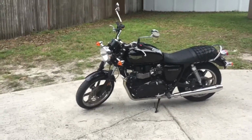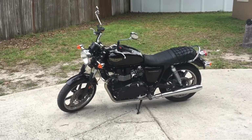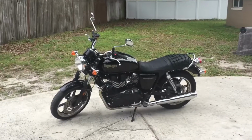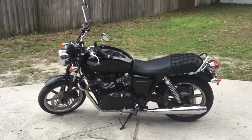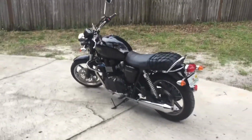Here she is, a 2010 Triumph Bonneville. She is a one owner. I bought her with 2,900 miles on the clock. It currently has a total of 3,200 miles. It is a great beginner's bike, if you ask me.